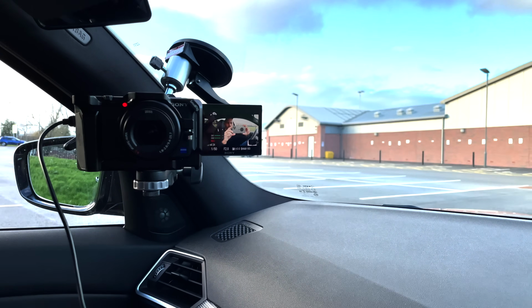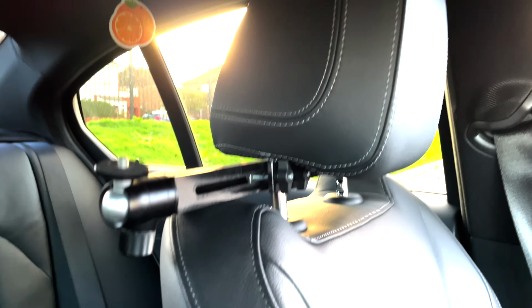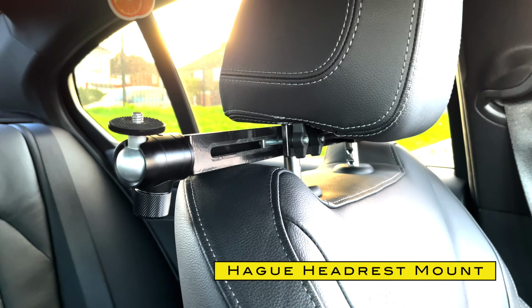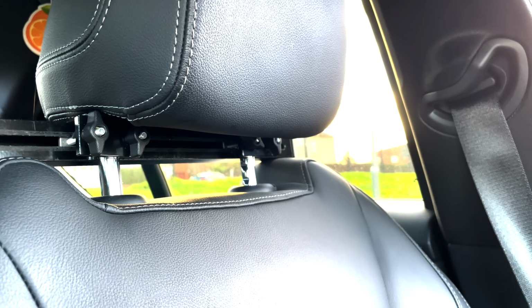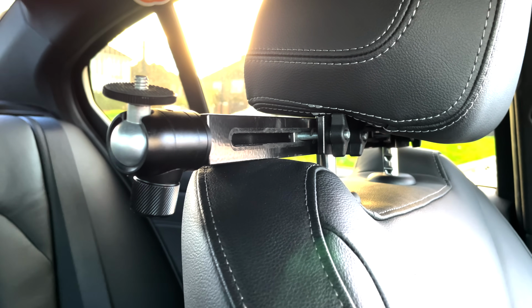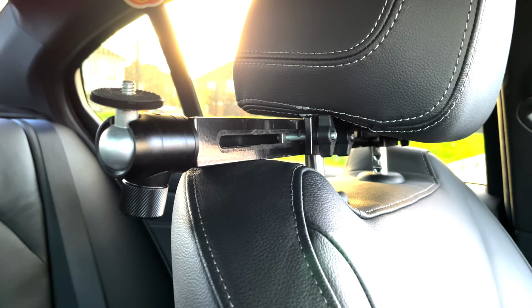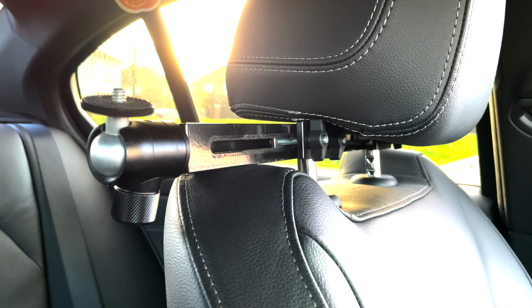There are a few other mounts that I use. This one here is the headrest mount. Again, it's made by Hague. It's adjustable, it can be taken off. As you can see, it's just mounted. Got little screws onto the head restraint there. I have had to replace this ball at the end. That did fail on the original one, but it wasn't a big deal to actually get that replaced. And that's used a lot mounting action cameras too.